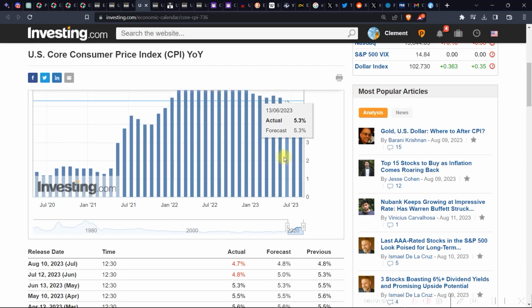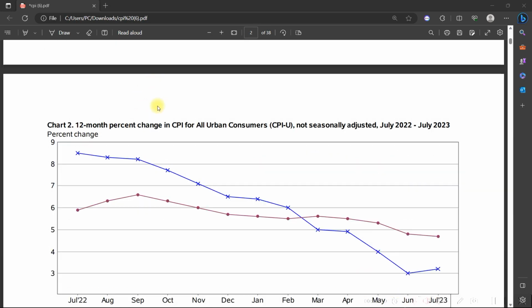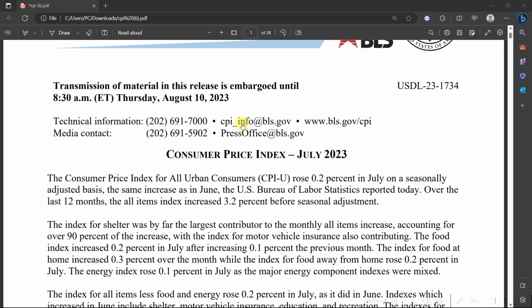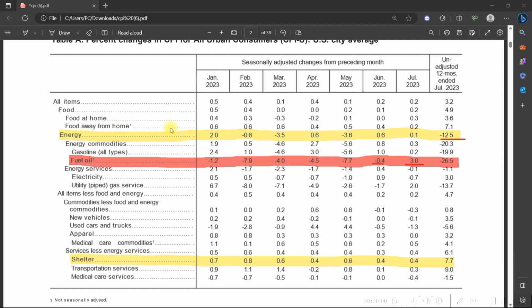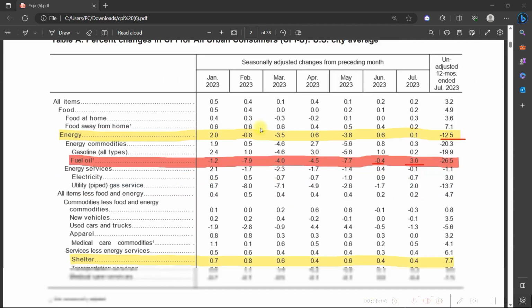Okay, now let me look at the CPI report itself. Here we are. This is the CPI report. As you can see, this is the BLS news release, Consumer Price Index for July 2023. And just going straight to this table because this is where my focus is. This is where we see where the inflation problem is.